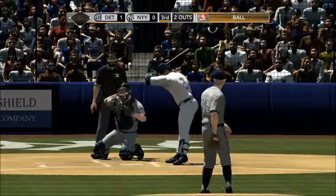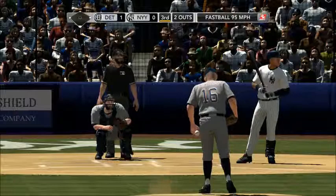One's going to be down low, 3-2. Flat fastball right there, just missed, just below the knees. Tell you what, a borderline pitch, I think they wanted that one bad.